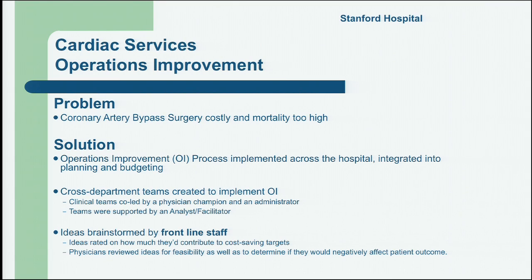The first case study was some work that a group of us did at Stanford Hospital. Our problem was that coronary artery bypass graft surgery was very costly and our mortality was high. The solution was implementing operations improvement across the hospital and integrating it into all the planning and our budgeting. We had cross-departmental teams, so hospitals are very much set up in silos. And putting teams together, so you had housekeeping, nursing, material supplies, the surgeons, everybody working together. We also had support with analysts and facilitators so they could take a look at the data and feed the data back to the team so they could have feedback as to how they were doing.